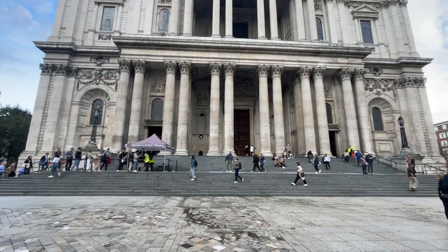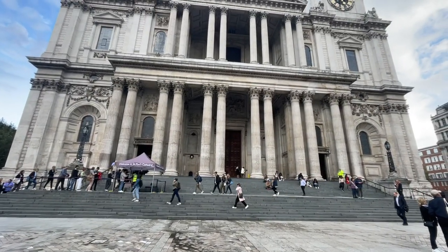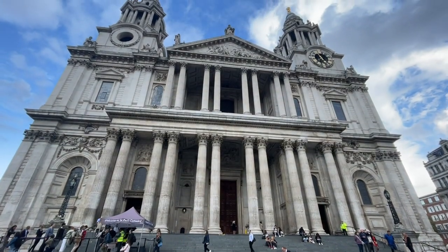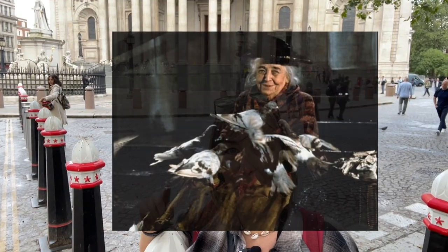The famous steps of St. Paul's. The cathedral is so beautiful. Whenever I see St. Paul's Cathedral or the steps of St. Paul's, I always think of Mary Poppins. Feed the birds, tuppence a bag, right underneath St. Paul's.